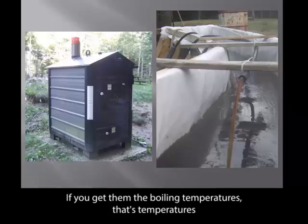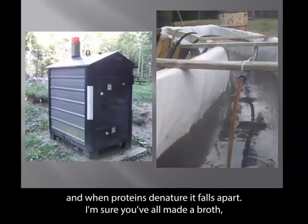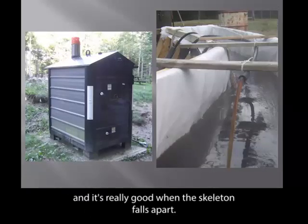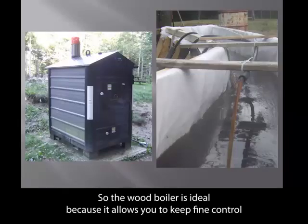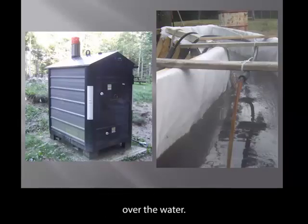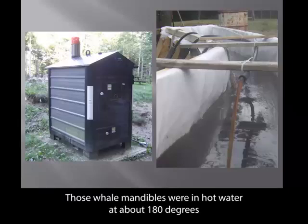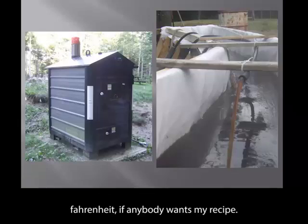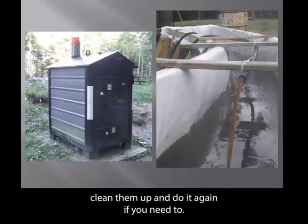If you get them to boiling temperatures, that's high enough for the proteins to denature, and when the proteins denature, it falls apart. I'm sure you've all made a broth, and it's really good when the meat falls apart, but it can go too far, and then of course you don't have anything. So the wood boiler is ideal because it allows me to keep fine control over the water, but also conduct this process for an extended period of time. Those whale mandibles were in hot water at about 180 degrees Fahrenheit, if anybody wants my recipe, for about 6 days, and then you can clean them up and do it again if you need to.